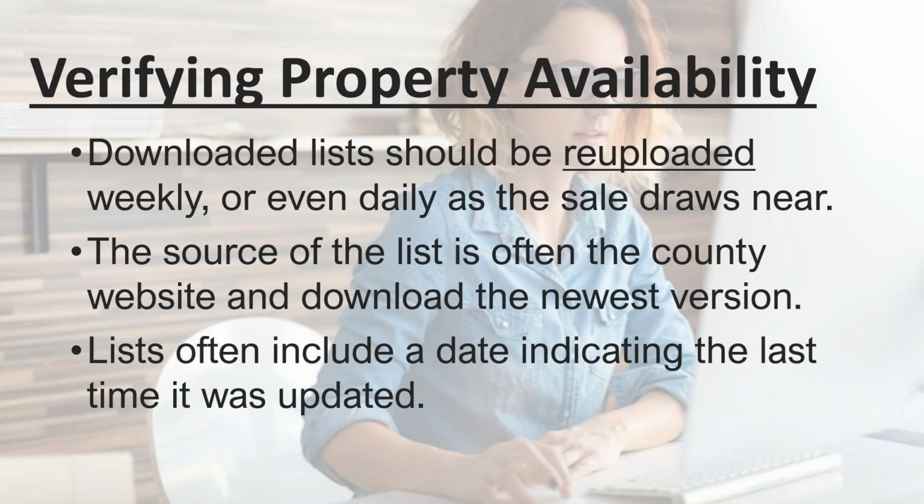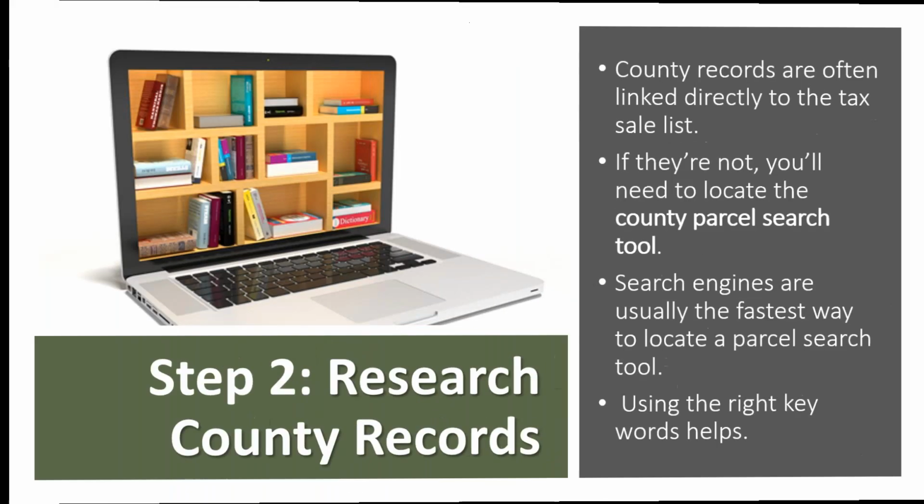So we go back to the county website. That's always where we look for the newest version of the list, unless it's some type of online auction, and those are usually updated daily for any properties that have been redeemed. They'll mark them as redeemed or take them off the list. Normally the way we verify is by going to the source and checking it there, whether it's an online list or otherwise.